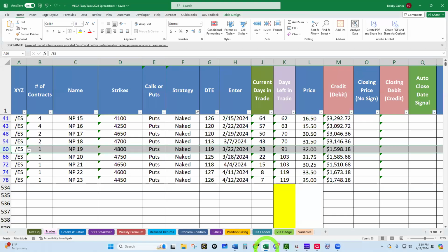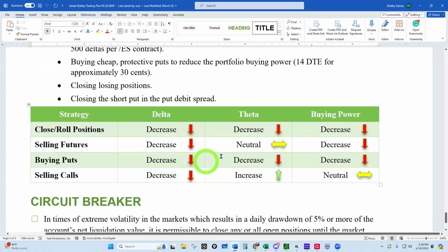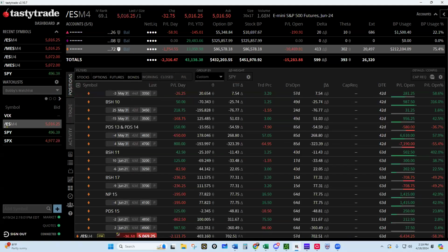I mean, look at this, y'all. How healthy is this portfolio? Look at this. Deltas are green. My theta is green. My buying power is at 50%. Oh, I bet my buying power went down after I did the future too. Remember, we've got a little thing here. What takes your buying power down? Closing a rolling position, selling futures, which is what we just did. So that probably took my buying power down a little bit. Let's look and see. Let's get it updated here.